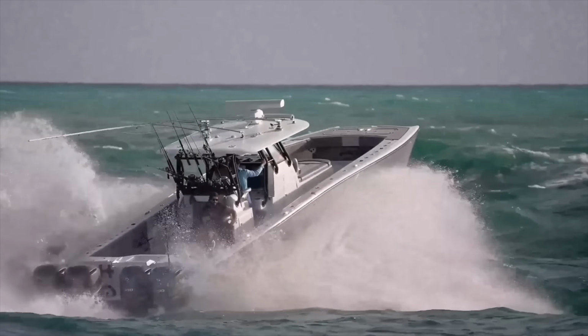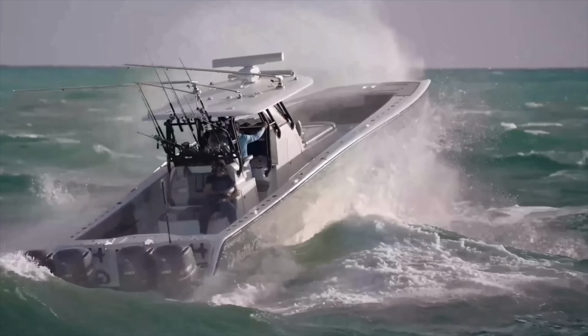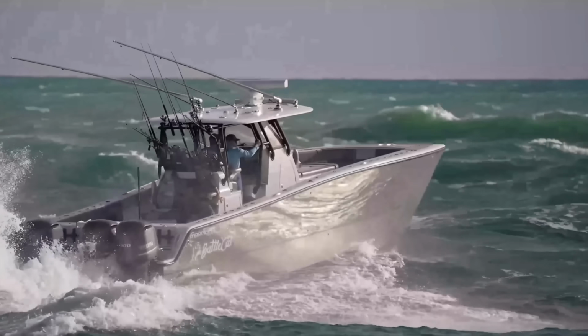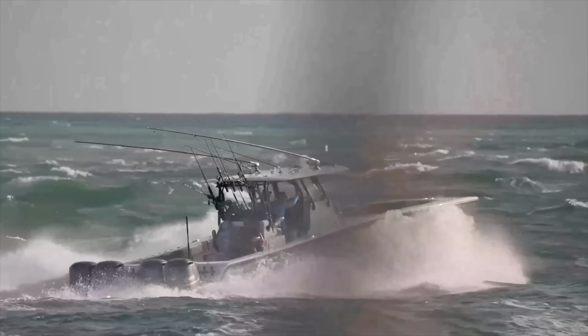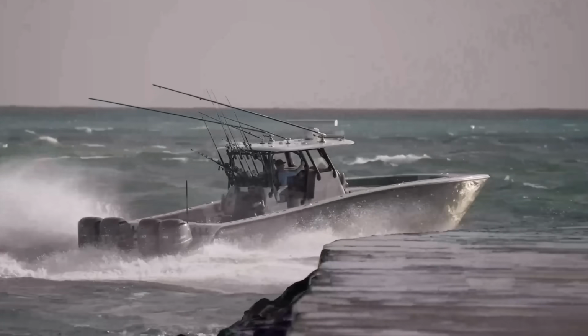They do back off the throttle just a little bit right there. But again, on a catamaran, it still wants to be up on plane, and they're keeping it there and letting the boat roll. When you see these images again, it doesn't look that bad. I mean, it's a little rough, but nothing crazy.